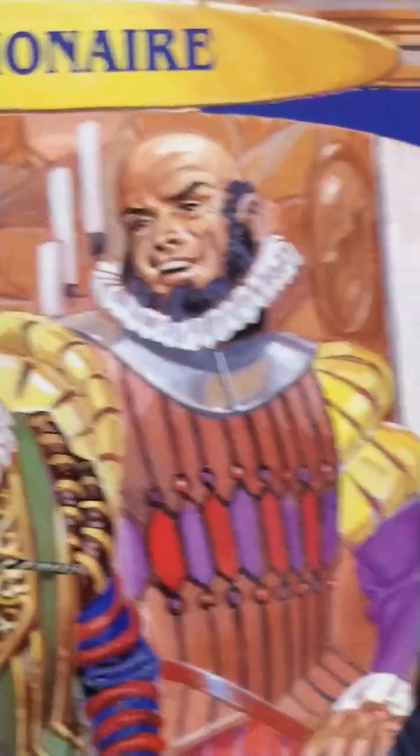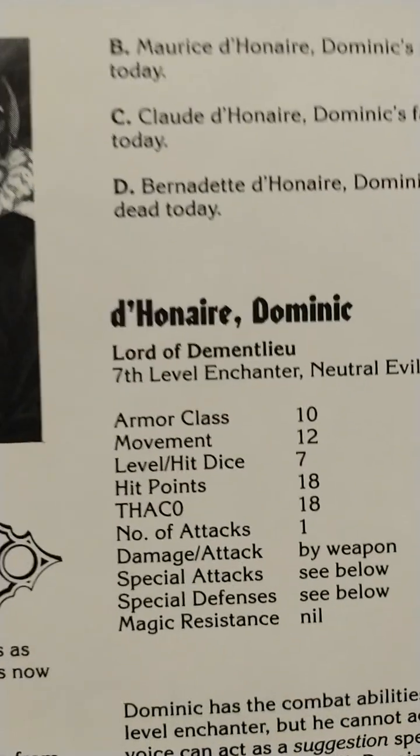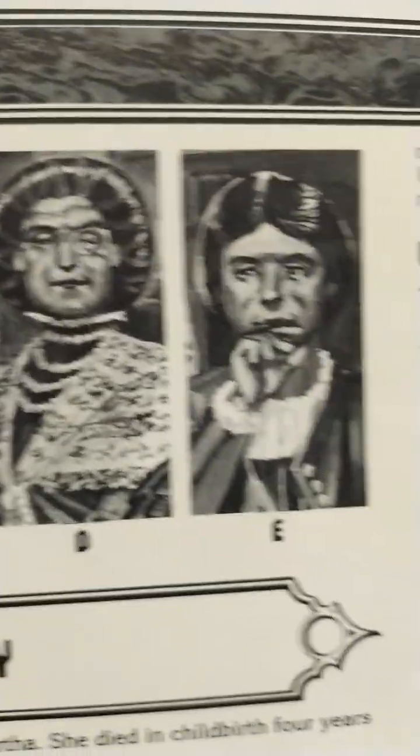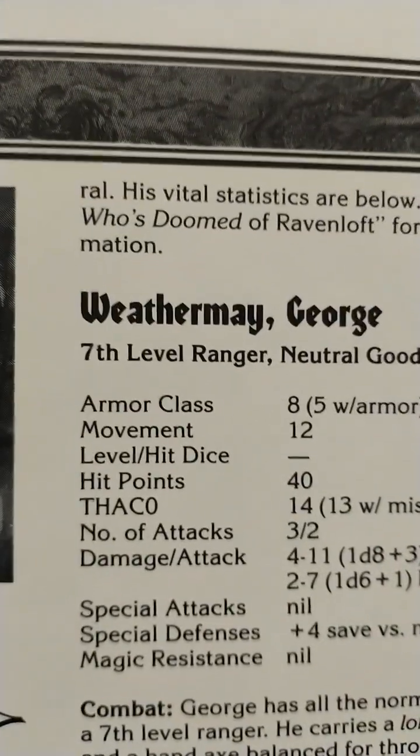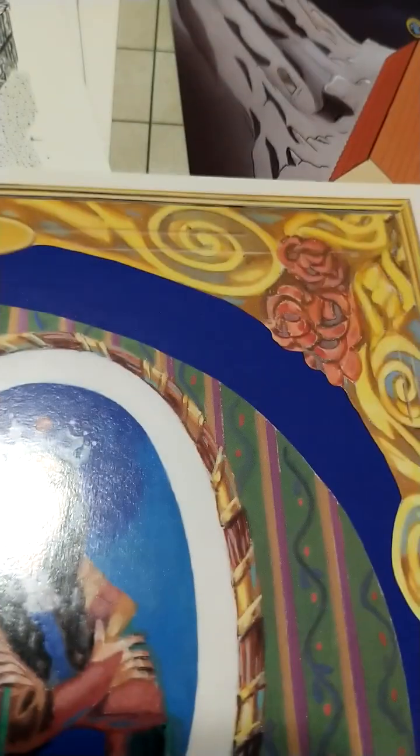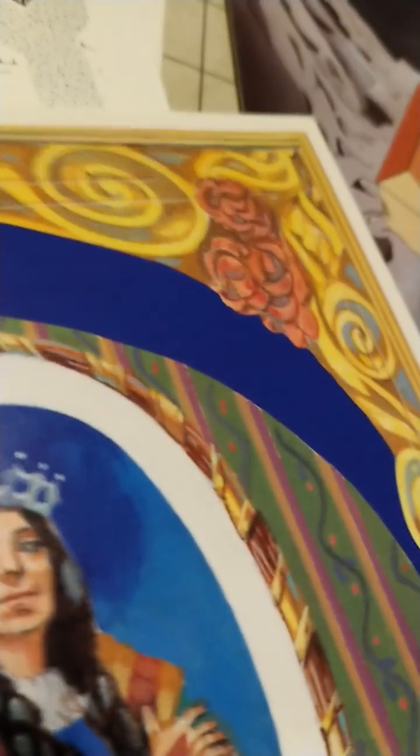And the artwork's not great, but it's not bad either. There's, what is this? Down there. He's an enchanter. So he's a mage specialist. And this is somebody by the name of Weathermay. The Weathermay family. Let's see. Well, he's a good guy. He's a ranger. Okay. And then you got this person here.